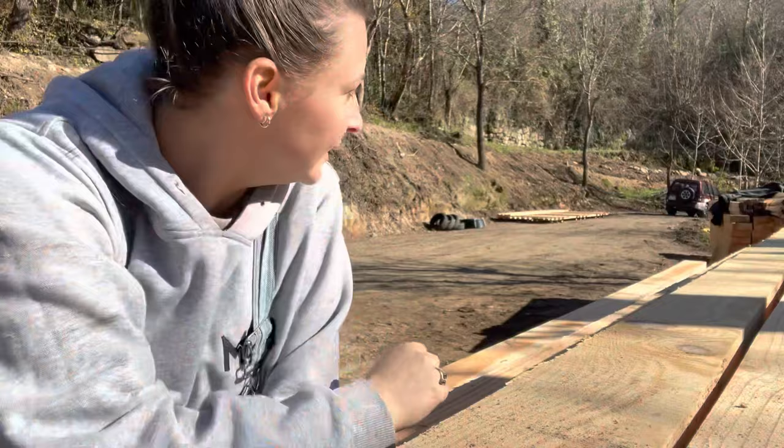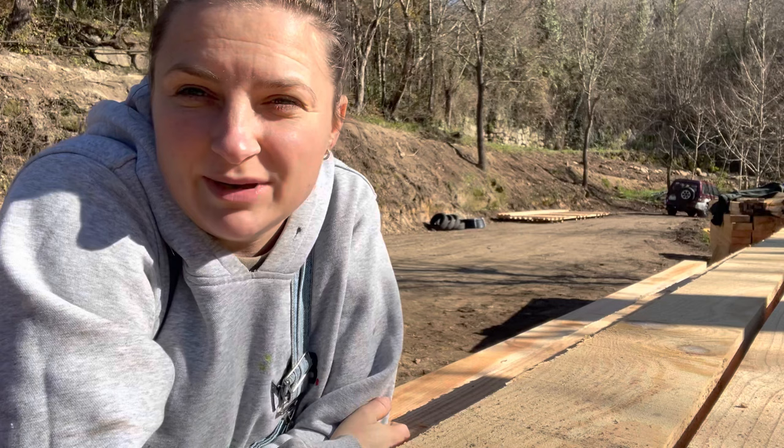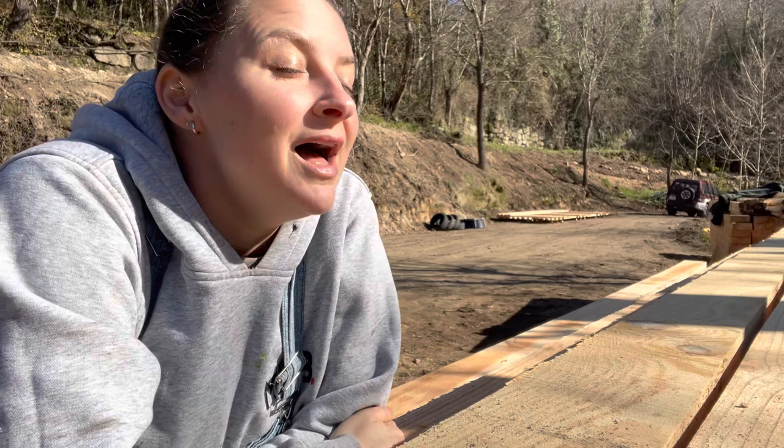Here comes the mammoth job of moving all this wood over there. They're really heavy, surprisingly heavy, but we need them to dry out in the sunshine, so. And I have to say, the sunshine is giving me life.